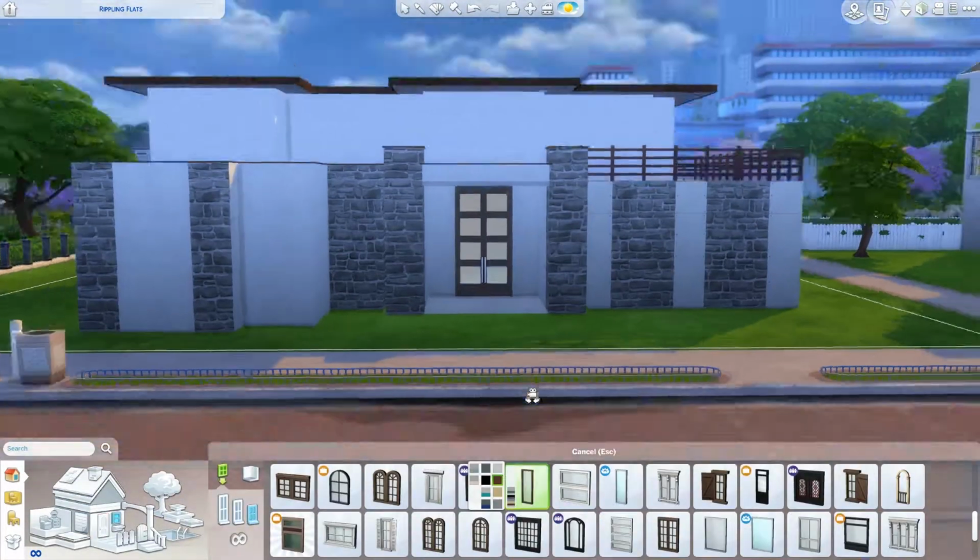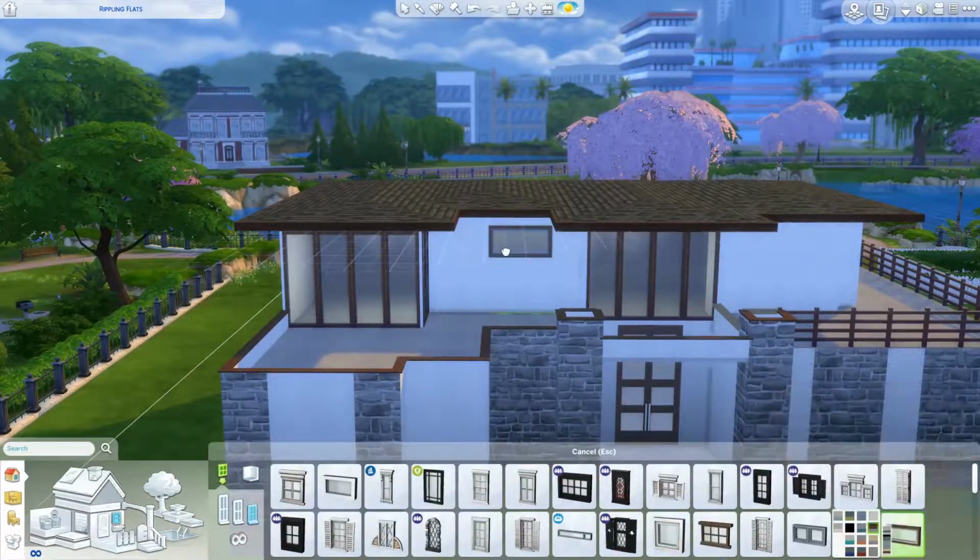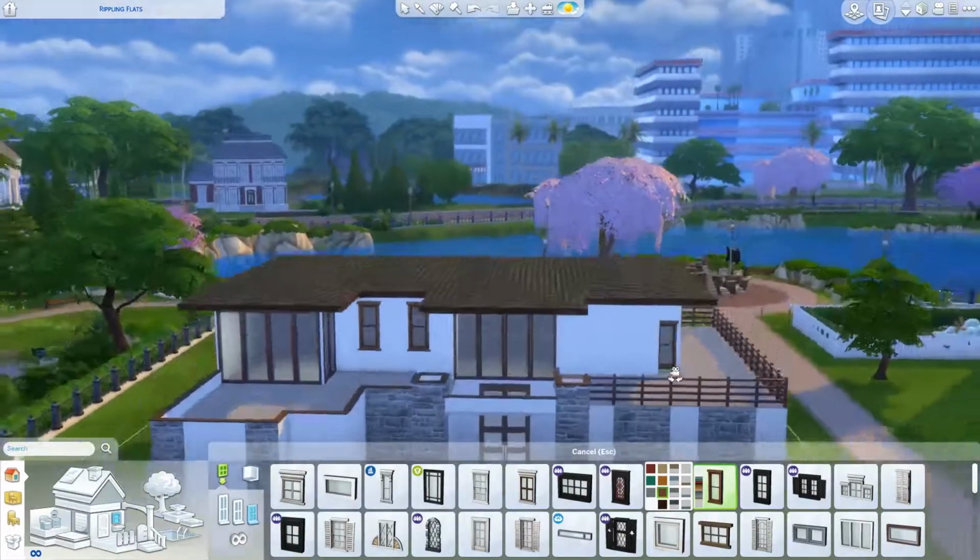It was a large bedroom that I knew was going to be there, and so I was like, well, I don't really want to make this a kid's room, because I just didn't want to.